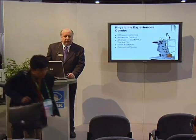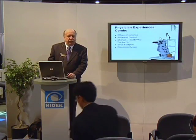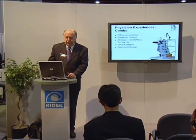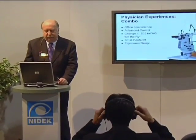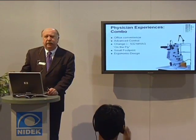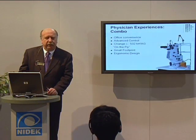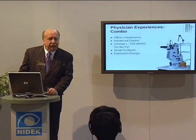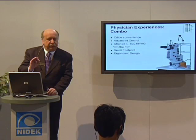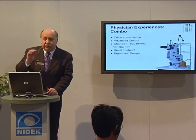So in an office, it's very, very easy to see where it would go and get all of your different applications from one sitting. So doctors call it 532 and YAG switching on the fly. What that means is instantaneous switching. And why do they like that? Because when they're doing cases like iridotomy, in order to prevent any bleeding that might occur on the iris, they'll pre-treat the iris with the green laser and then go at the same point with the YAG laser and punch a hole through there, and so you can actually see.